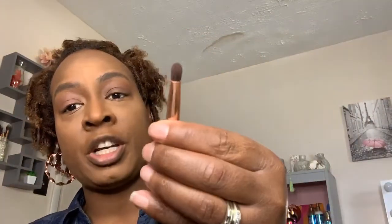Take this flat brush. No, not that flat brush. I'm going to take this brush right here. These are BH Cosmetics brushes. And I'm going to go in with Fifi, the one I showed you before, and splash that one all over my lid. I love colors like this.